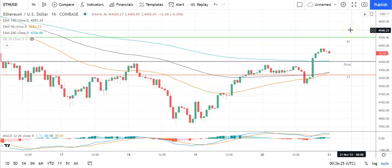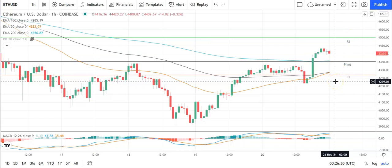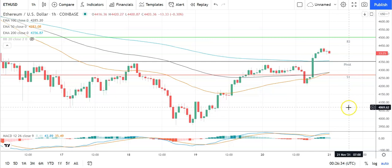Second major resistance level sits at 4,587. A fall through the pivot will bring the first major support level at 4,269 into play. Barring an extended sell-off on the day, Ethereum should still well clear sub 4,000 levels. Second major support level at 4,121 should limit the downside.